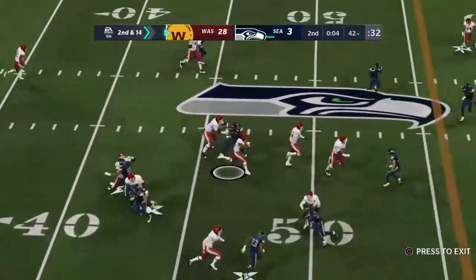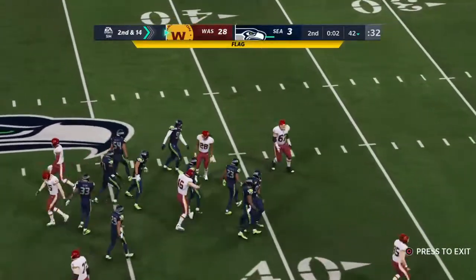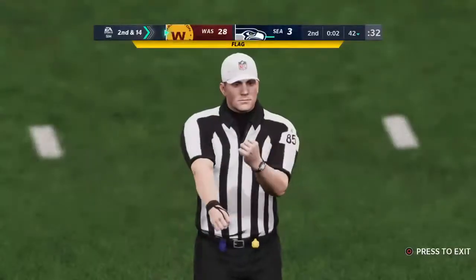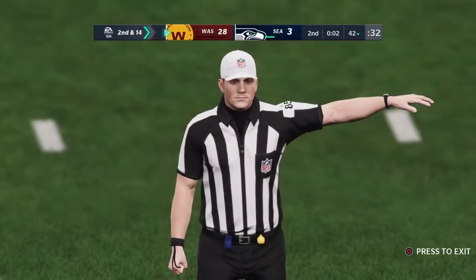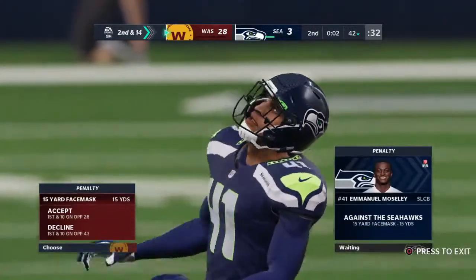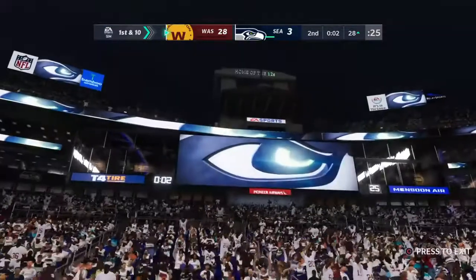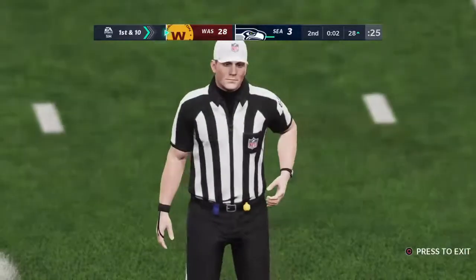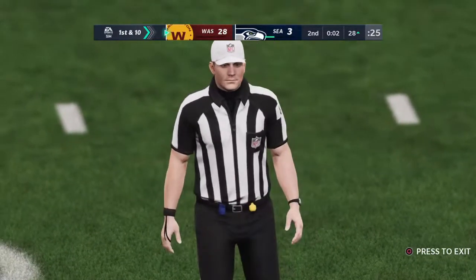They run with Hunt. And he'll be brought down somewhat awkwardly here, and a late flag as well. I think this one's going to be a face mask. Defense. No. So that flag will cost him 15. And it doesn't matter anymore how you get the face mask. Any part of it, that's going to be 15 yards.